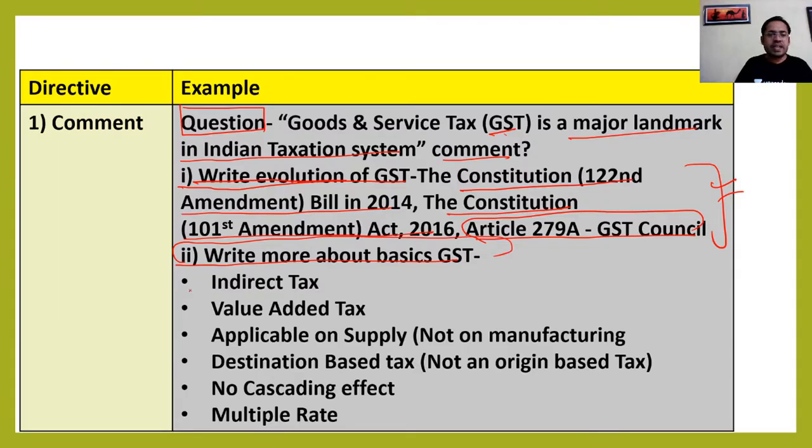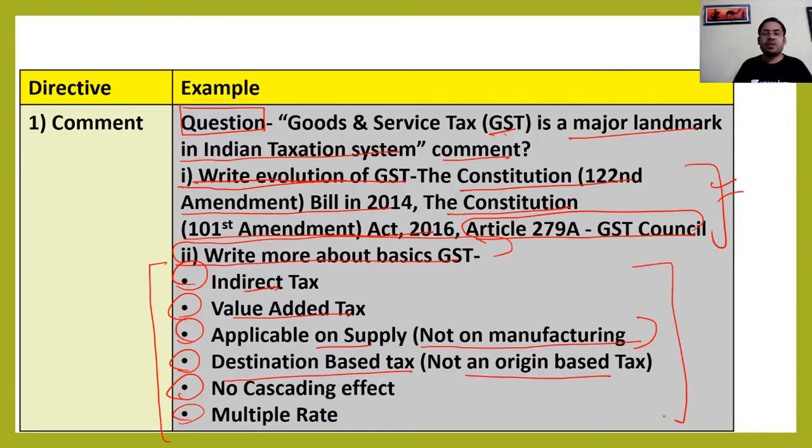So you will say GST is an indirect tax, it is a value added tax. GST is applicable on supply, not on demand. It is not a manufacturing based tax. It is a destination based tax, not an origin based tax. It has no cascading effect. It has got multiple rates. So basically you are talking about basic facts of GST. So while commenting or writing your answer on a comment directive, you have to tell various facts about the issue: evolution, more facts about GST.